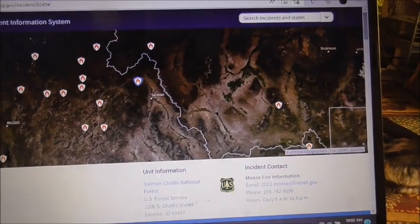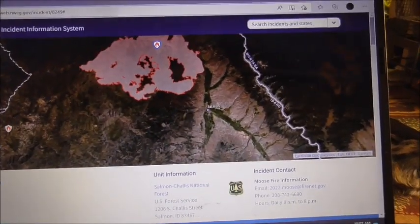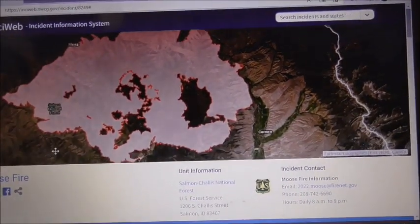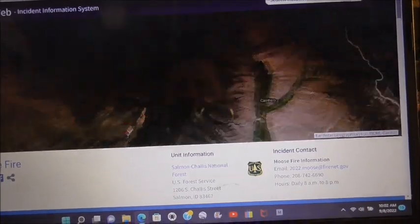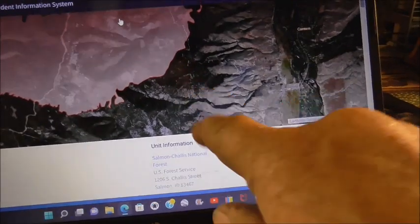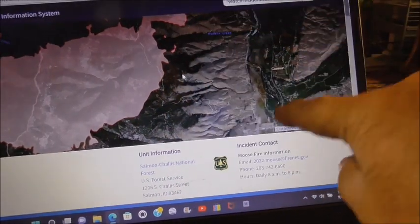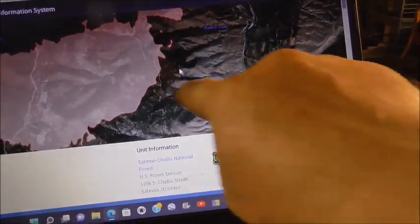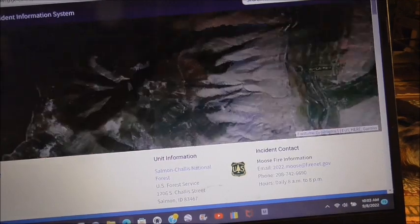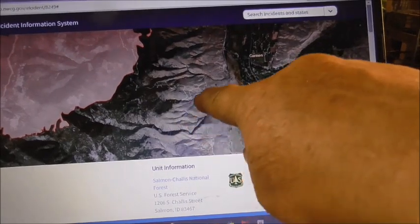Oops, let's see. How come I can't get the map up? There we go. And this is the ridge it was burning on last night, right here. And we live right there. So it's still probably 2 miles, maybe a little more, 2.5 miles from us. Yeah, it's still a little ways away, and all this here, the gray, is all sagebrush.